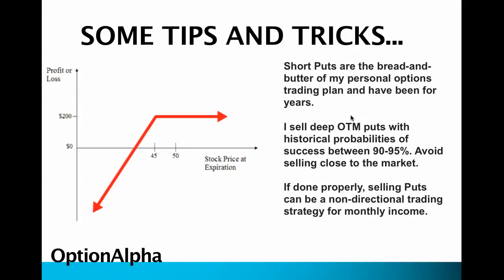So what I do is I sell deep out of the money puts. I sell puts that are very far from the market, 20-30% away, with historical probabilities of expiring worthless between 90 and 95%. And you can actually get these percentages right on your broker platform. I avoid selling close to the market. Again, the closer I get to the market, I do get more premium, but it also becomes more risky.